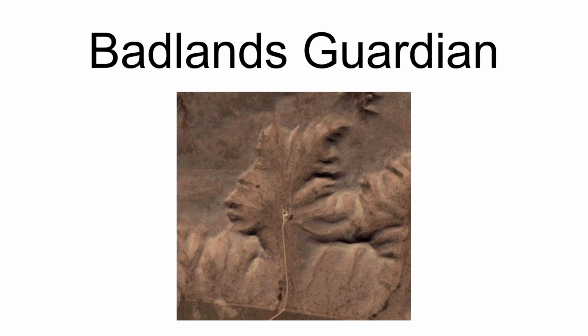The Badlands Guardian, also known as Indian Head or Woman's Head, is a geomorphological feature located near Medicine Hat in the southeast corner of Alberta, Canada. Viewed from the air, the feature has been said to resemble a human head wearing a full Indigenous-type headdress, facing directly westward. Additional man-made structures have been said to resemble a pair of earphones worn by the figure.